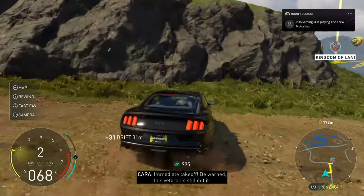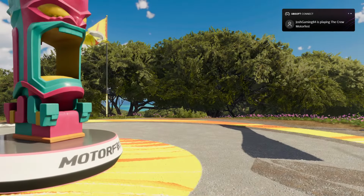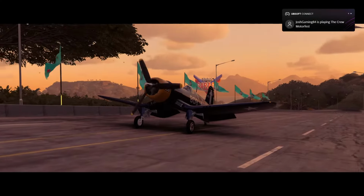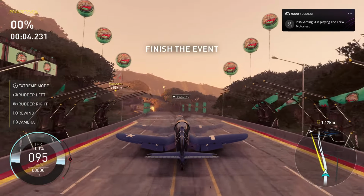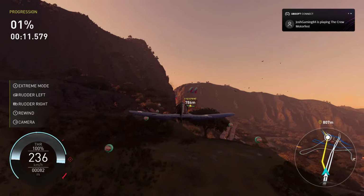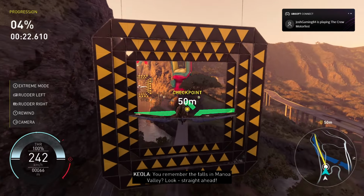Immediate takeoff. Be warned, this veteran still got it. Welcome aboard! Ready for a little tour of the island from the sky? You remember the falls in Manoa Valley? Look, straight ahead.